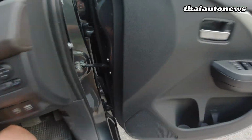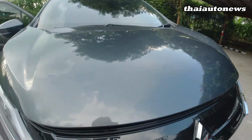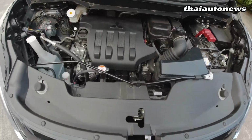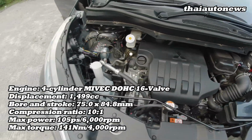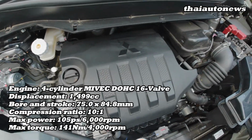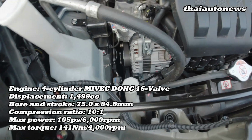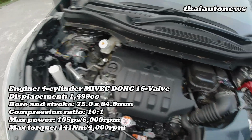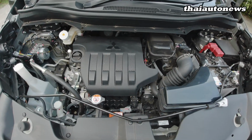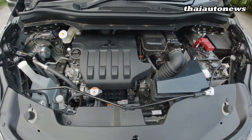Okay, let's check out the 1.5 liter engine. There you go. So pretty neat engine room. You got an engine cover, a plastic engine cover over here, and if you look down, the underbody is also closed. So looks neat. It's not shabby like some of the Chinese or even some of the Japanese brands. They have a lot of cost cutting as well, but not with this Mitsubishi. Nicely done.